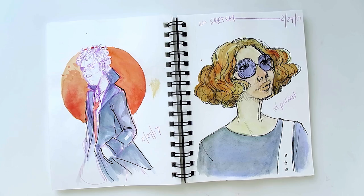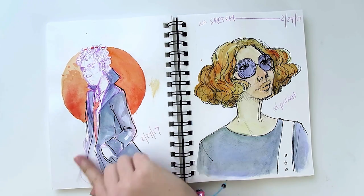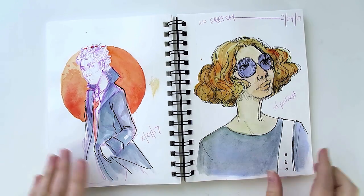Here, I broke out my watercolors, and I was just sketching some stuff. This kind of looks like Sherlock, but it really wasn't. I think I drew the head and it made me think of it, so I drew the rest of it sort of Sherlock-y, but you know, still my own sketch. I didn't use a reference.